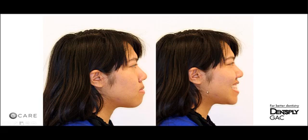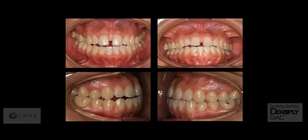And also when she smiles and we see her profile, the projection of the smile is not as beautiful as it could be. So let's take a look at her intraoral photographs. Here we can see that she has a diastema. It calls our attention, a tiny open bite over here. And when we go to the right and left views, we can see that she has a class 3 canine, class 3 molar, and the same thing here.